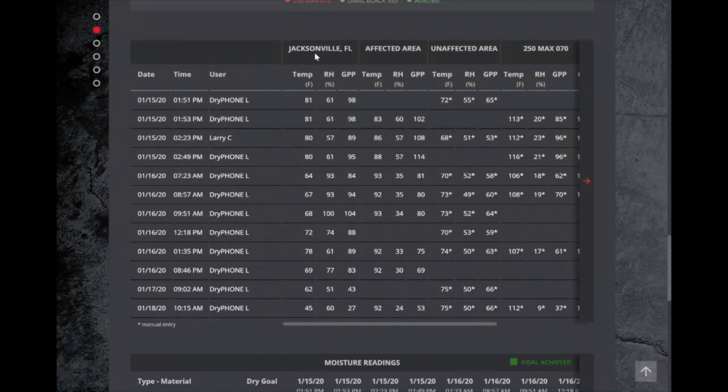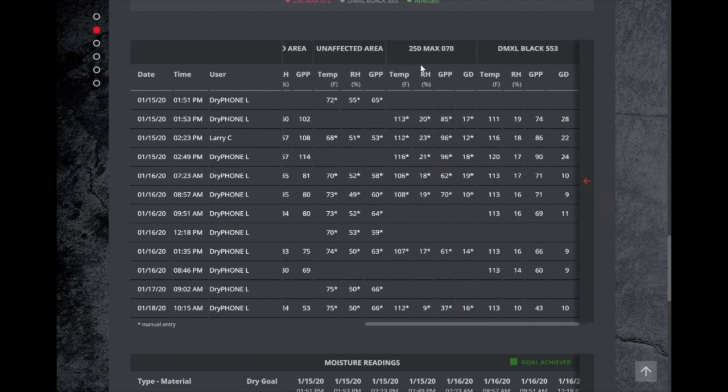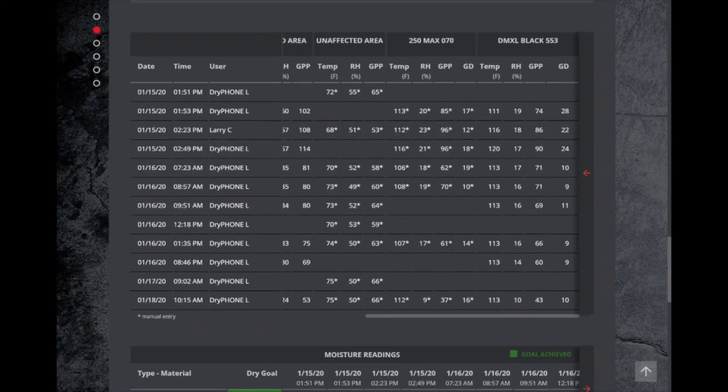And you can see here's the outside conditions, affected, unaffected. Here's the 250 max readings. And if we click the arrow, it'll go over and show us the DryMax XL readings. Anything with an asterisk is a manually entered reading.